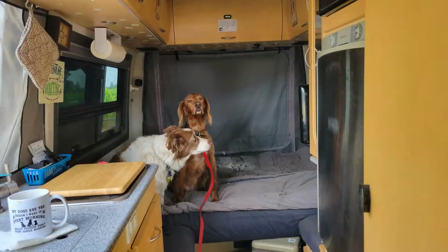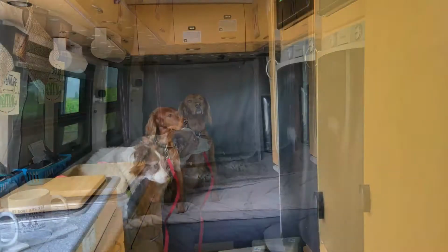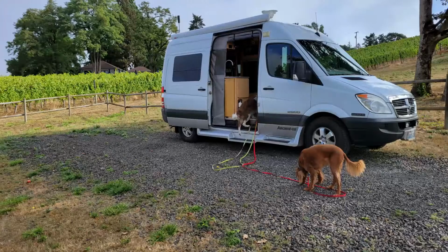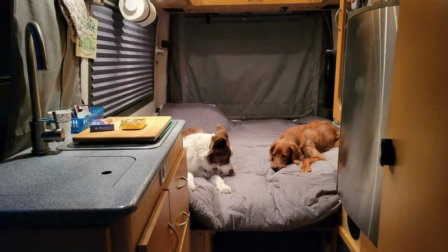But I'd better get back to my girls. They're probably wondering where Dad is. When I got back to the rig, I played with the girls. Before we knew it was time for dinner, and soon after that we were all ready for bed.